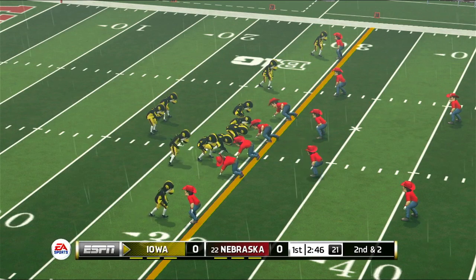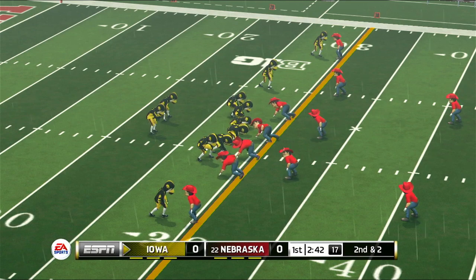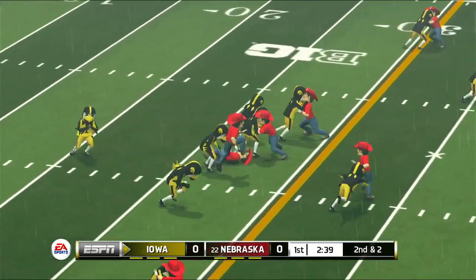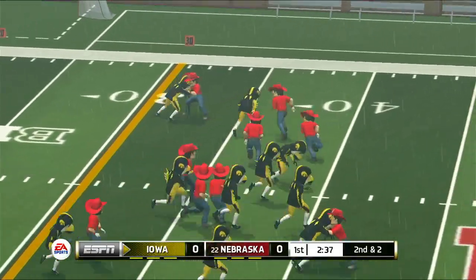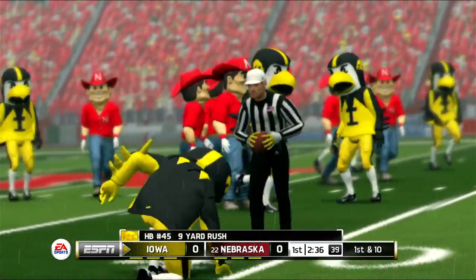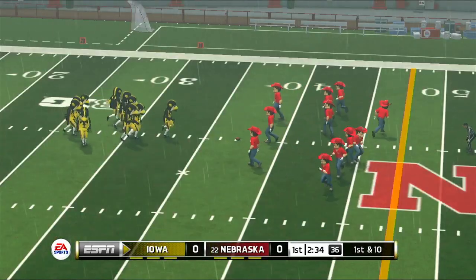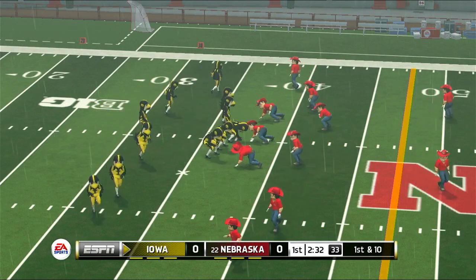Mike 15. Black 98. On the ground, up the middle. And he's tackled at about the 37-yard line. Very well-designed play that time to give him a first down.